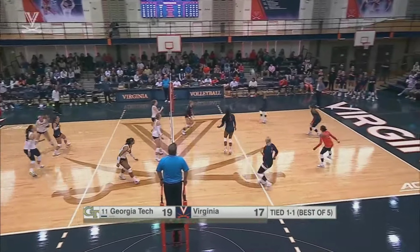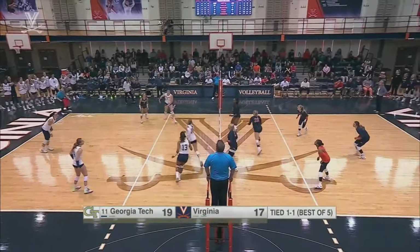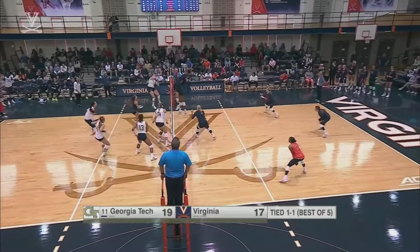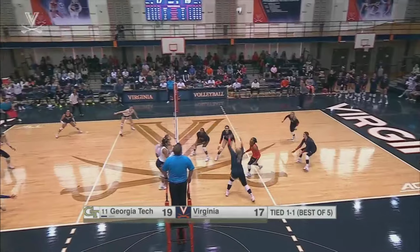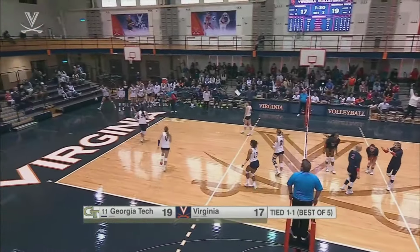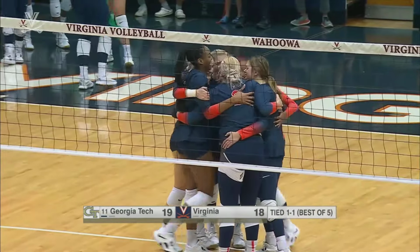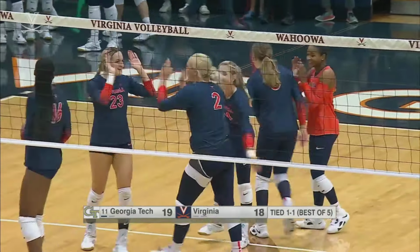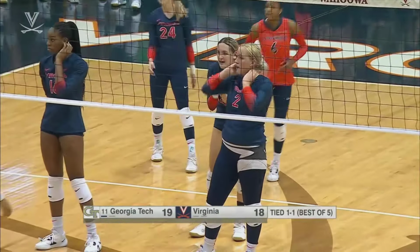Mishandled on the receive, and now a roll shot over. Borum rolls it. Suarez, far side set, and a great dig. On the floor now is Kate Johnson. What a swing up front. Virginia is rolling right now. Brooklyn Borum with another kill.